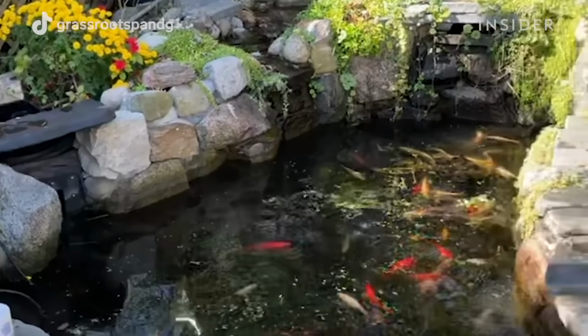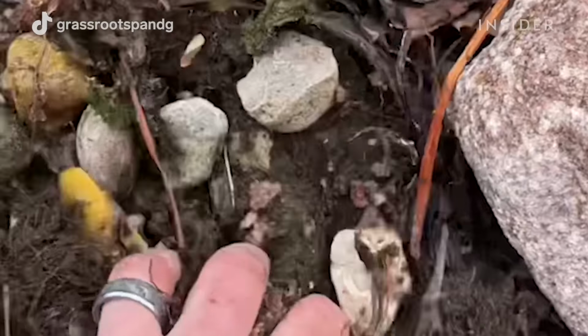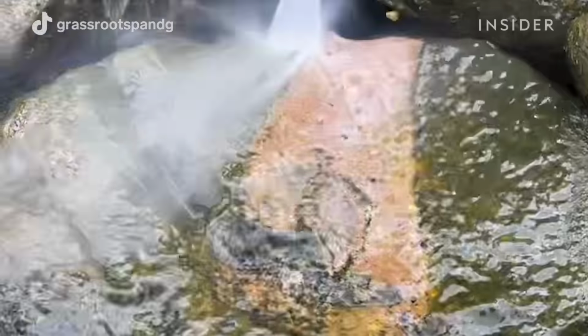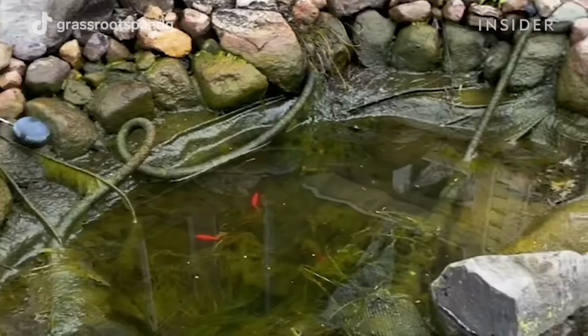Koi ponds can get pretty dirty, and this is for a number of different reasons. One of which, at least here in Michigan where we are from, we have a lot of deciduous trees that drop leaves into the pond. They then break down. That organic matter can turn the water either brown or sometimes it helps make it green.